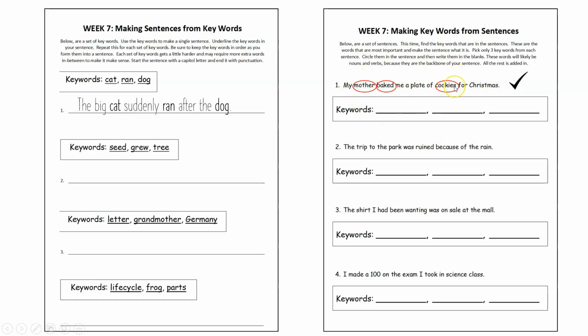Mother baked cookies, okay? That tells us who's doing it, what they're doing, and what they're doing it to. So let's write mother here, baked here, and cookies. Mother baked cookies. All right. So number 2, when you move down here, I'll help you get started on this one.